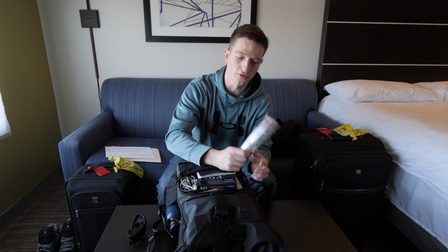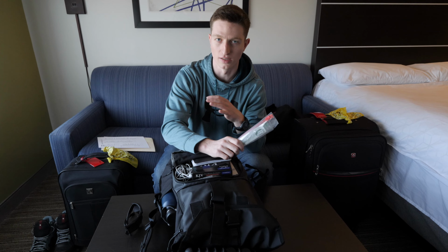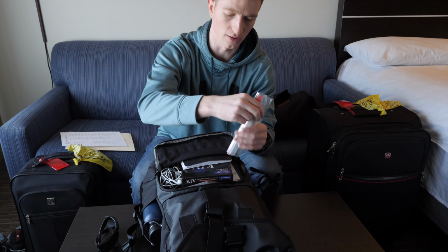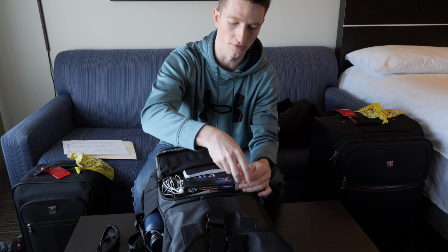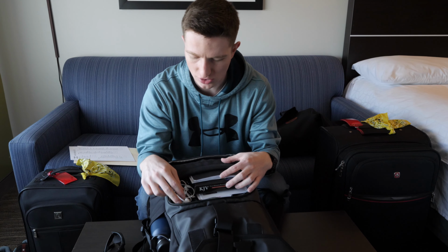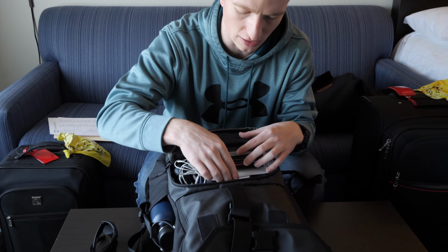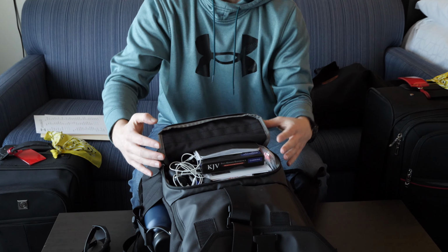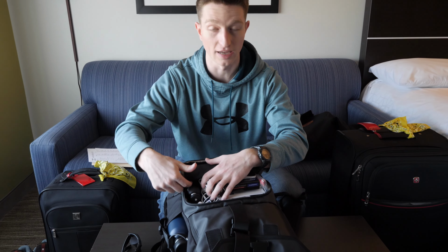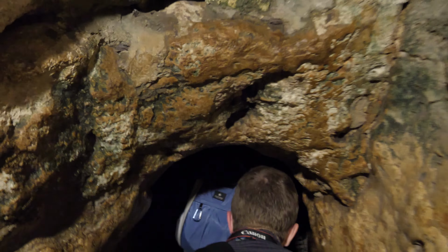Also bags for currency, so when I get my money exchanged for the shekels, I have some bags for that, and I'll probably be making another video about the whole money process once we get that figured out. Then I just have markers, pens. If you're traveling internationally, you do want some pens. And that's basically all you need to know for this. I personally just have a tripod. I have a flashlight for Hezekiah's tunnel.